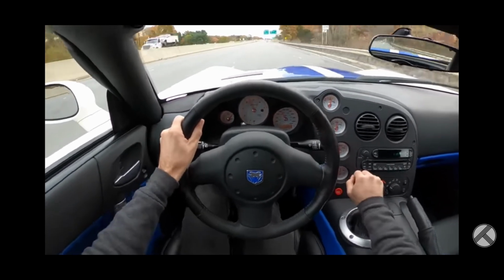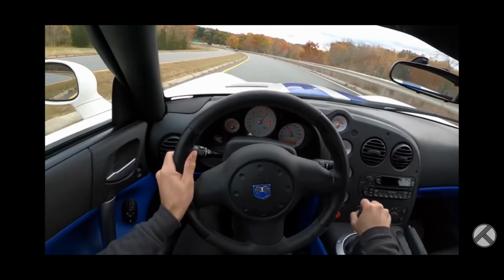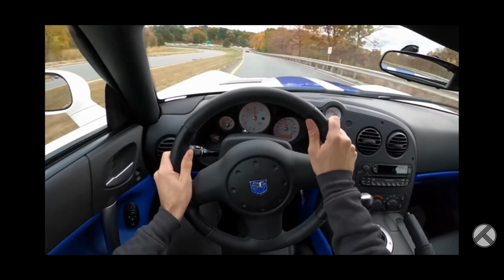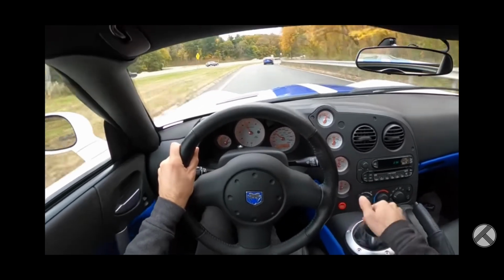Now, it's very expensive at $52,000, which is around $114,000 now, and had a low top speed, 155 miles an hour, because of its bad drag coefficient.